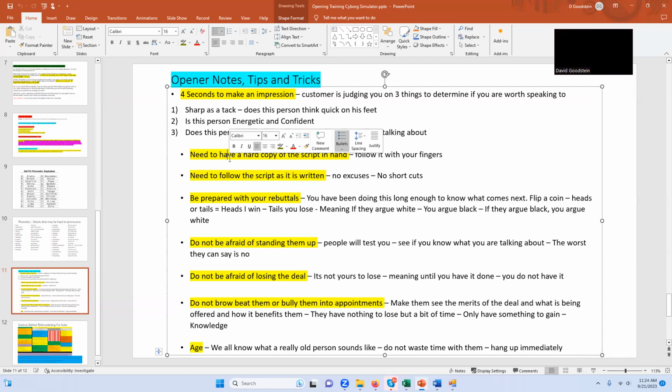Do not browbeat them or bully them into an appointment. Make sure they see the merits of what it is you're talking about, what you're offering, and how it benefits them. They have nothing to lose but a bit of time. That's it. We're not charging them anything. It's not costing them anything. The only thing it's costing them is time to meet with our client. That's it.